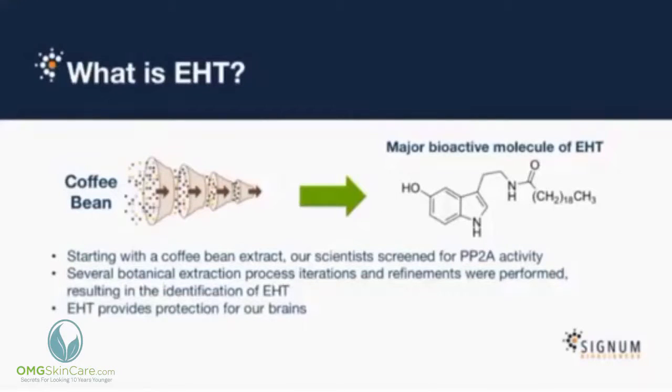And so what we did, it took us about 3 years. We took coffee and separated it out into all its various components, and then screened each one of those components through our screen. And eventually, we discovered this molecule. It was a big discovery. And it's not caffeine. That's what everybody thinks about coffee, but that's not the beneficial component.